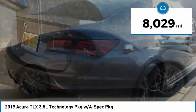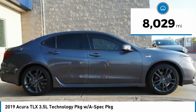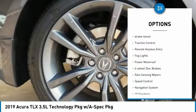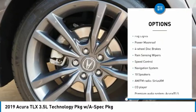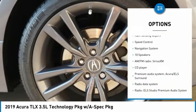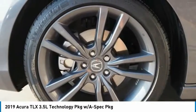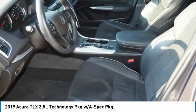This vehicle has less than 9,000 miles. Here are some of this vehicle's great options: electronic stability control, alloy wheels, brake assist, traction control, remote keyless entry, fog lights, power moonroof, four-wheel disc brakes, rain sensing wipers, speed control.